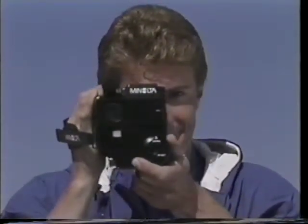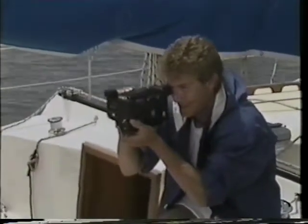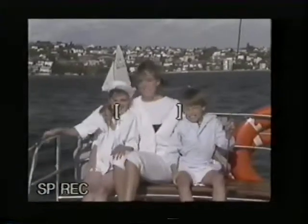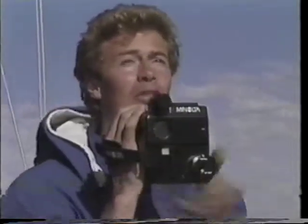The C1E's two-handed operation ensures steady shooting, even for beginners. Its VHS-C video cassette lets you record up to 60 minutes of action.